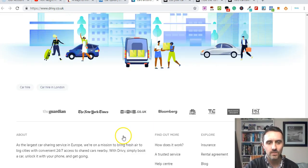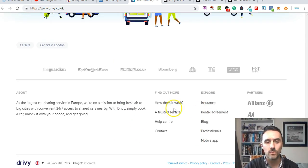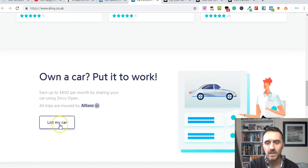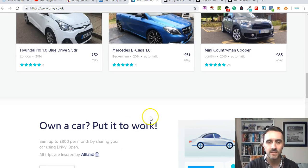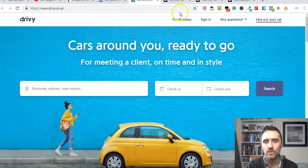Getting started on here is really simple. You can scroll down to the bottom and click on how does it work, and it'll walk you through the process. Scroll back up to the top, and you can simply click on list my car. Then you can list the car, the make, the model, and where you're located, where you're prepared to travel to, etc. So this is one website, called drivey.co.uk.